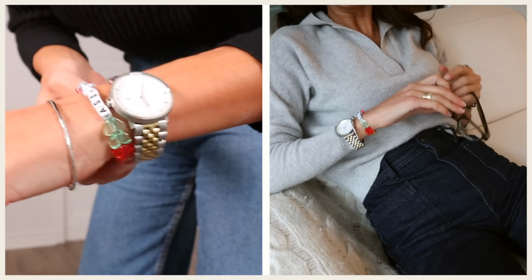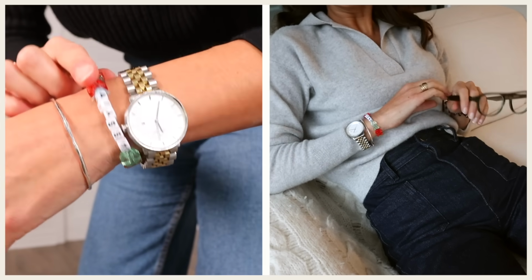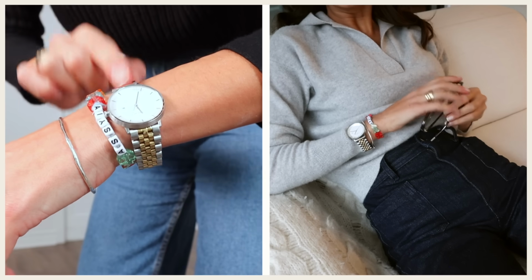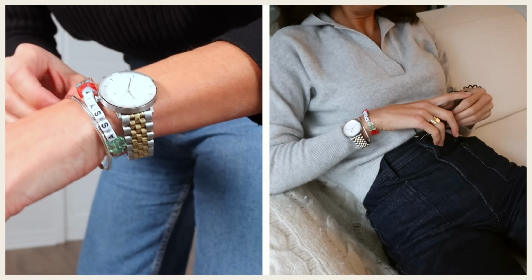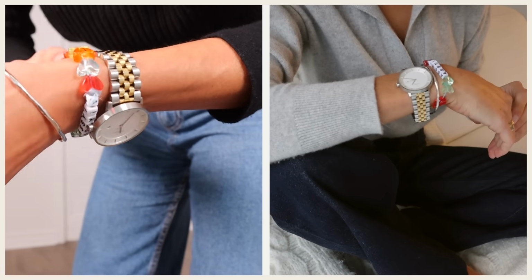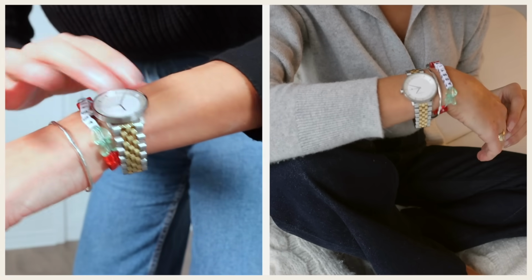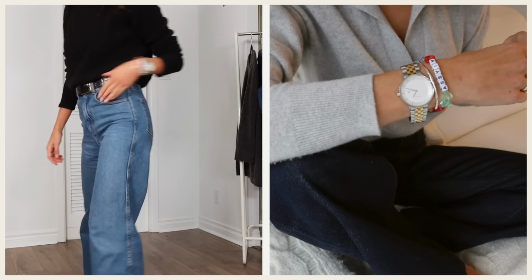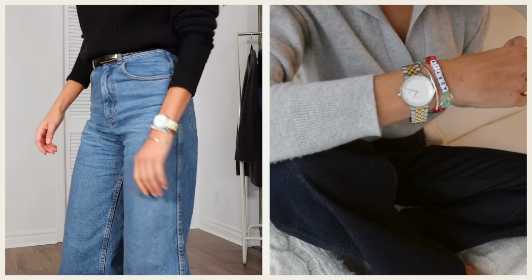She's so cute. But I actually love the juxtaposition in these textures. You know, we've got something so sleek, structured, metallic, and even here, really high shine, paired with these little plastic clear beads. I think it's hilarious and I think it's adorable. And I think it adds so much personality to something that could be so basic.